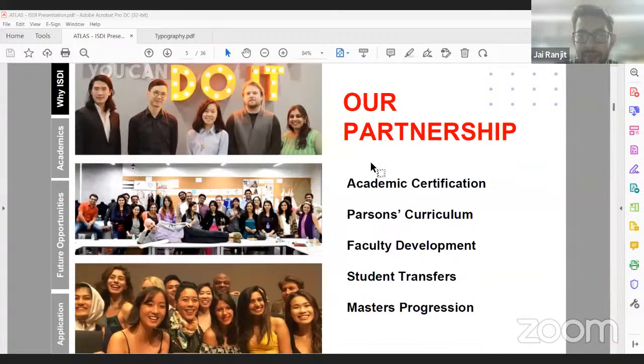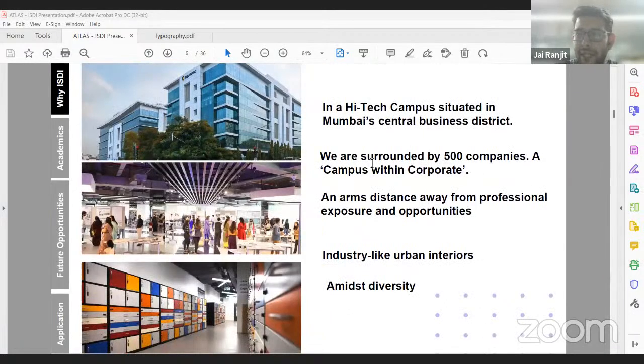Our partnership with Parsons is quite extensive, and we do work with them a lot in various different areas of expertise. And of course, based in Mumbai, we are in the center of the city, so everything's accessible, everything's all around us, and you don't have to really lose your mind traveling around and wasting time. Instead, you could spend your time doing a lot more things, including getting in touch with the corporates around us for your internships and observerships and even jobs and placements throughout the entire space.